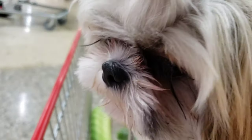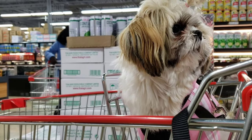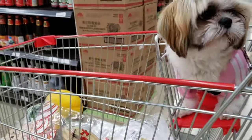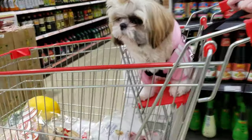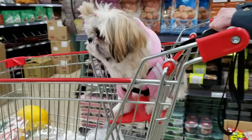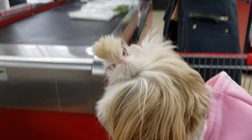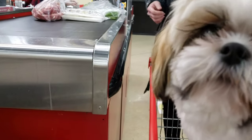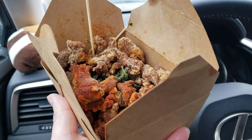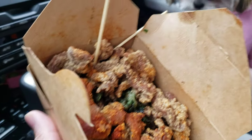Mikki, are you a little bit cold? You're cold a little bit, huh? Which ice cream you want, Mikki? So many selections. We got some food. Taiwanese popcorn chicken. Mikki, are you hungry? Oh, looky here, looky here. Popcorn chicken. Yum, yum.